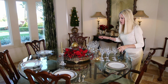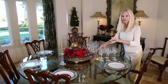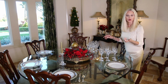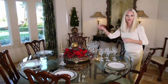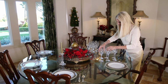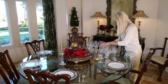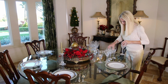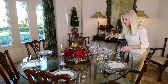Let's set the crystal, and I'm only using a water glass and a white wine glass. But you will see how this table is going to fill in with those glasses only. If you're going to serve red and white, and then maybe a dessert wine afterwards, of course you can bring your dessert wine glass when you serve your dessert. So you save some space on your table. So we're going to have a water and a wine at each place setting. And we want the wine at the tip of the knife.